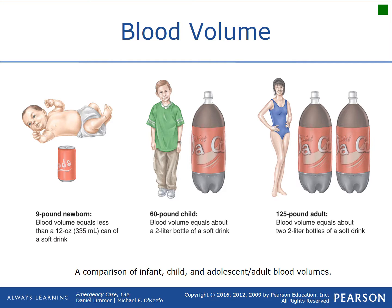And also with blood volume, another reason it's hard for them to stay warm is they don't have a whole lot of blood volume in the body. So think about this, a 9-pound newborn has about as much blood as what's in one can of soda or pop, whatever you want to say. Whereas a child, say a 60-pound kid, has about 2 liters of blood. So think about going from a 12-ounce can of soda to a 2-liter soda, to where an adult has about 4 to 6 liters depending on their size and mass. So your average 125-pound adult, about 2 liters of soda, or a 200-pound adult, it's going to be up around the 6 liters.